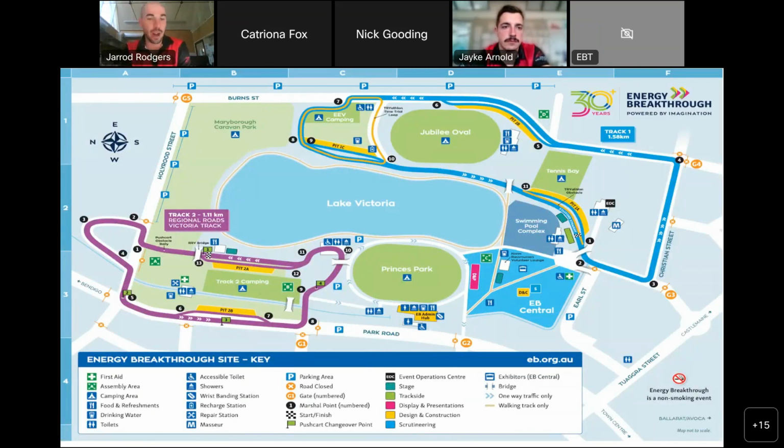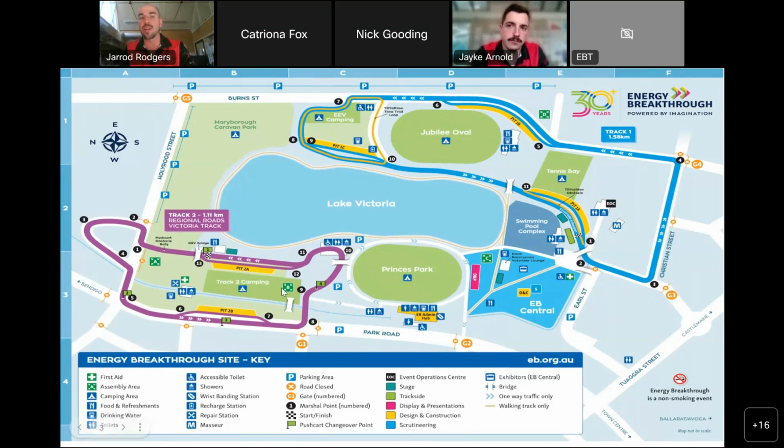Now, the Energy Breakthrough team haven't actually delivered us a camping spot yet, but that should be coming at the start of next week. In the past, it's been on Princess Park, and there's a potential chance that it could be in that track 2 camping area in the middle of the track. So they're the two options that we'll be camping from. Once we find that out and they let us know, we'll let you guys know as well. So if you are walking around the event and you want to pop in and say hello, you'll know exactly where to find us.